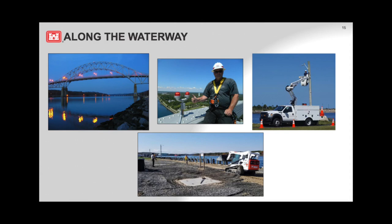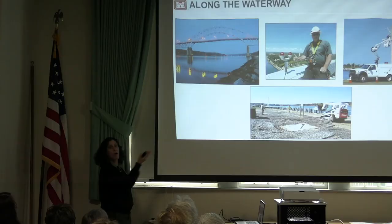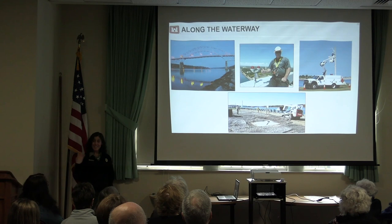We have about 50 full-time employees at the canal. So who do you see? You might see the patrol boat operators out, and you see the park rangers. But we have a whole team of high-voltage electricians. You know, the canal is open 24/7, so the canal is lit throughout the night.